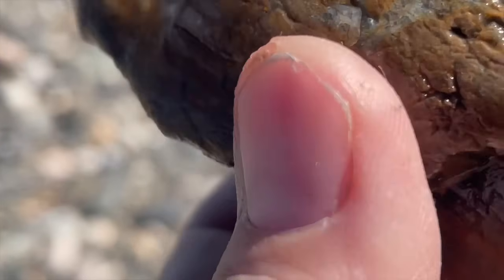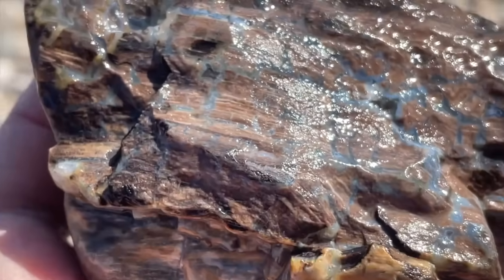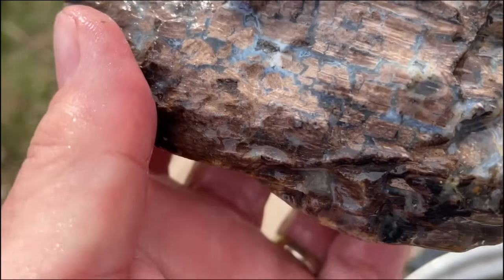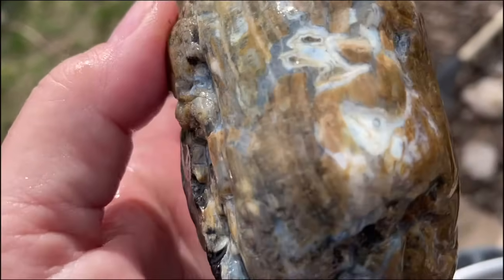Jim wasn't even sure this was a good one. Well, I didn't know what it was. It looked weird. That's why I kept it. It had all those colors. I thought you might want to see it. Absolutely beautiful. Well, Jim wasn't even sure what this was, but I personally think this is kind of one of the finds of the day.